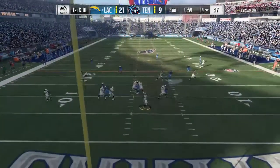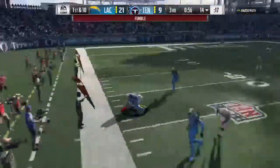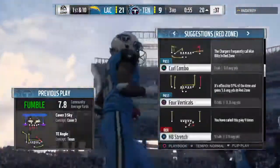On 1st down, Jones. And right side, Henry's got it. And Henry's hit. He lost the football. It's picked up by the Titans. So the defense there, opportunistic.